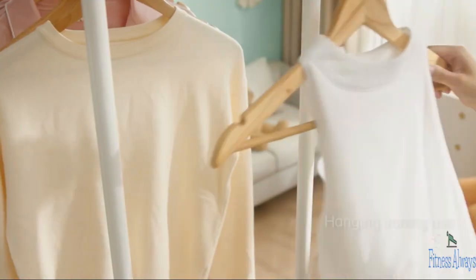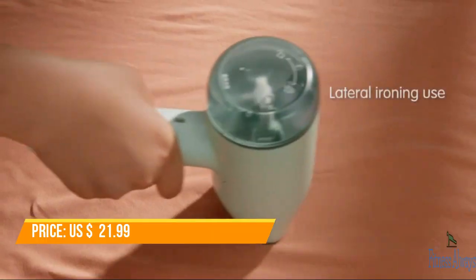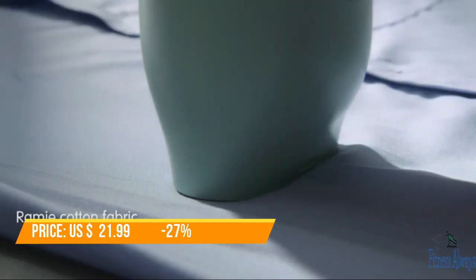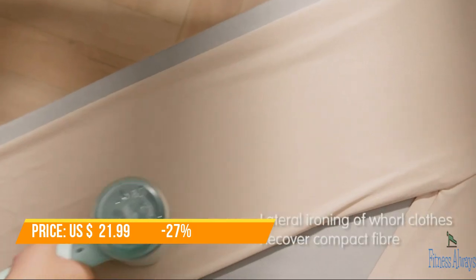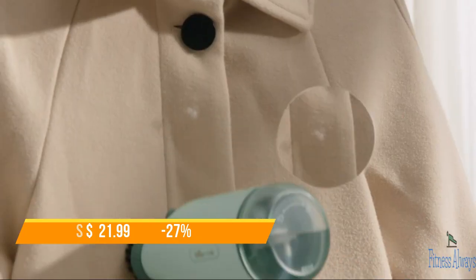Perfect size of 8.4-inch, 6-inch, 3-inch. Lightweight makes it an ideal travel companion with 120mm water tank. Lasts for over 10 minutes of continuous steaming. The little steamer has strong penetrating power. Suitable for all fabrics of four seasons. Attached fabric brush can clean visible dust from deep inside fabric.